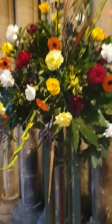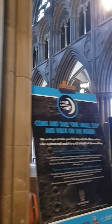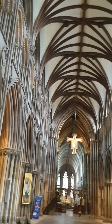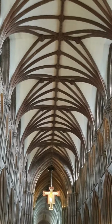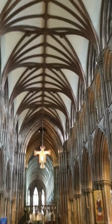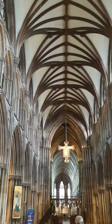It's pretty. She's absolutely spectacular, mate, isn't she? Absolute beauty. There's a few things to point out. Is it Norman, Steve? Part Norman, and then Gothic. It's grown to a Gothic cathedral.